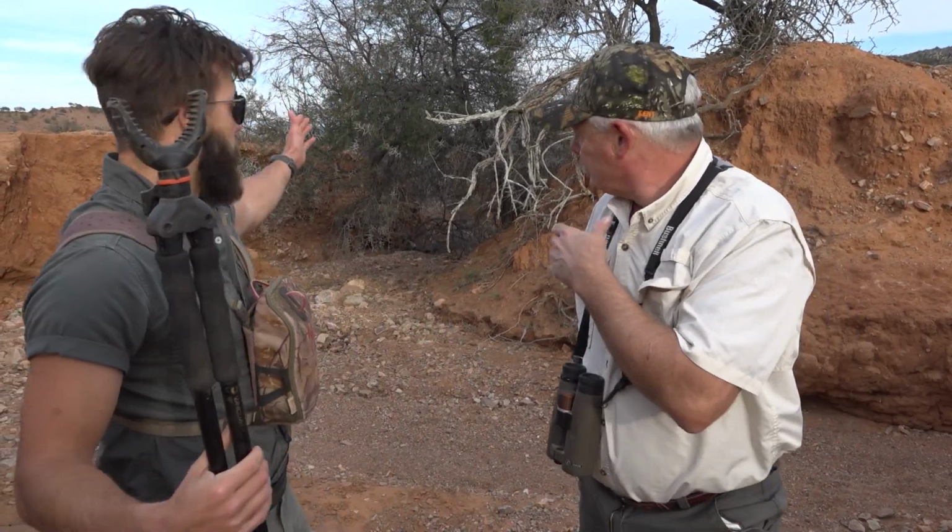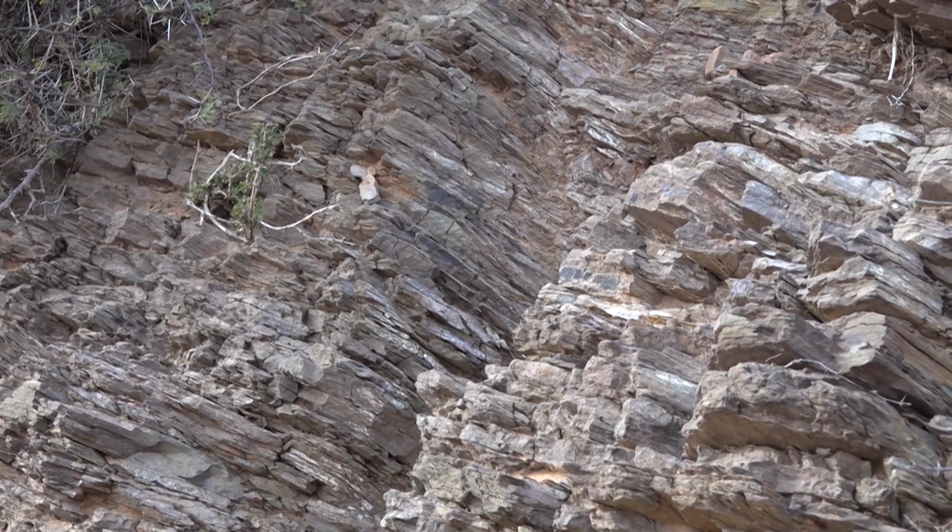So we've seen a couple Springbok, and we don't have eyes on him right now, but I want to follow this washout down in his general direction and see if we can get eyes on him again. Yeah. Cool. Let's see if we can get in close. Yeah. All right.